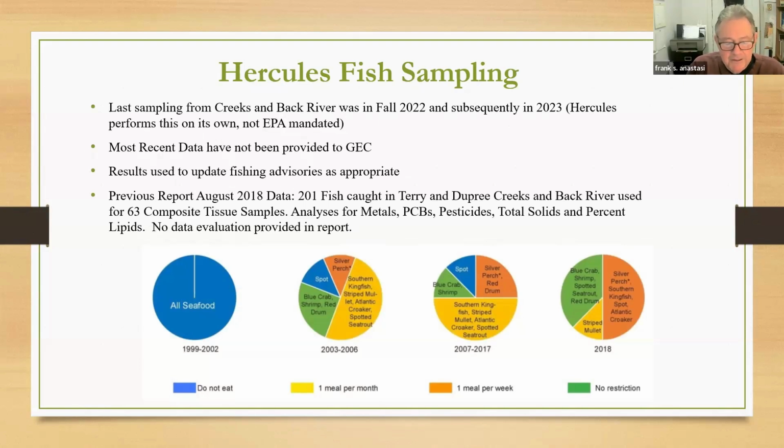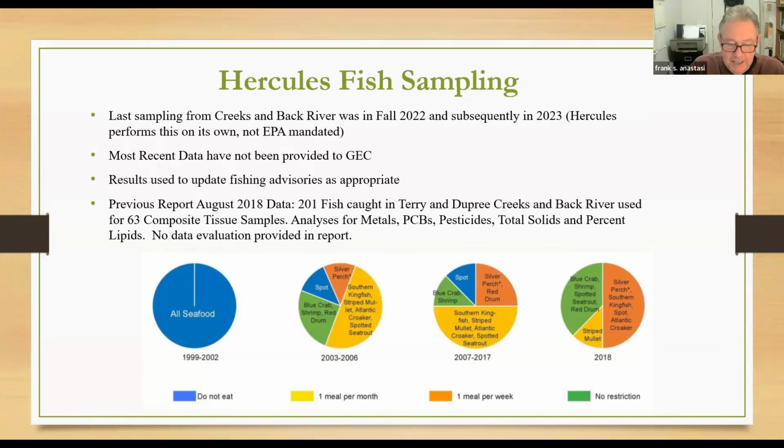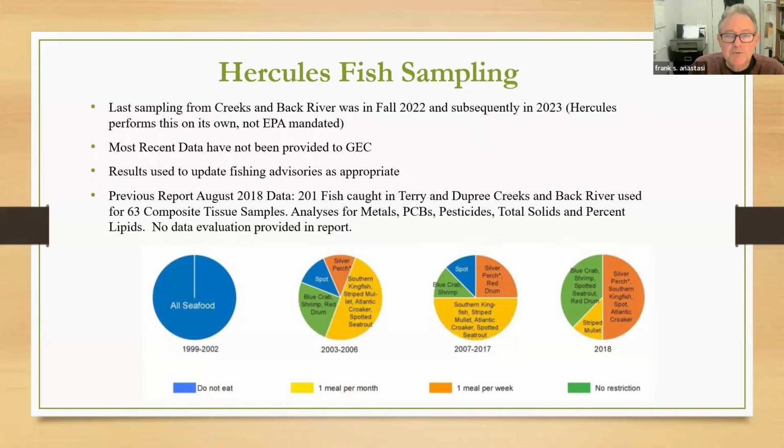The GEC has a big part of that. So that's about it. The site's moving along. There's this last bit of fine tuning of the design to allow backfilling and cleanup of, restoration of the old ditch area. But it looks like that's going to be solved, taken care of. And this part of the Terry Creek Superfund Site should be completed in 2025. And that's about it. Thank you very much.